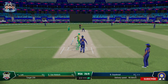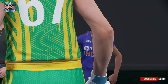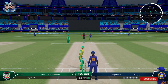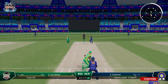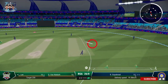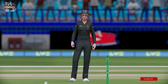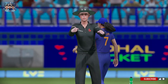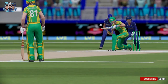That's a really wild shot. Nothing elegant about it at all. No timing, poor batting. That just drifted a bit and was pounced on. Hit high and mighty. They'll be really happy with that. End of the over, 7 off it. South Africa are 32 for none.